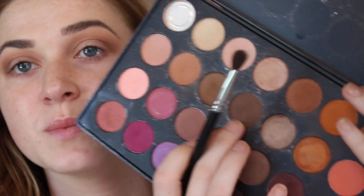Then to deepen up the outer crease even more, I'm going to be going in with this shade right here, just any dark rich brown color on just the same brush, and I'm just going to lightly tap that into the outer corner and then lightly work it into the outer crease, not all the way across.